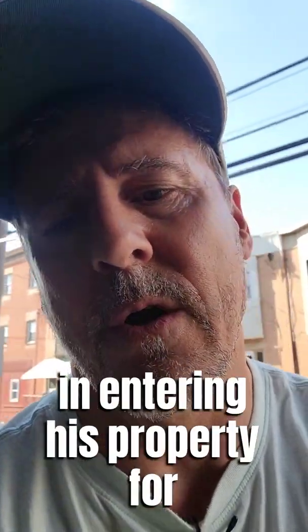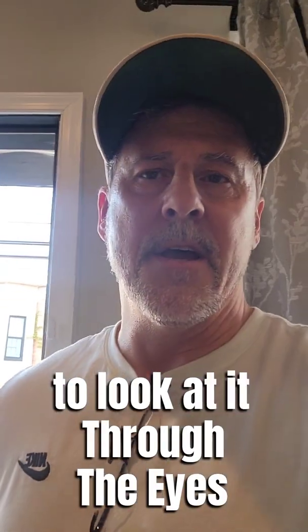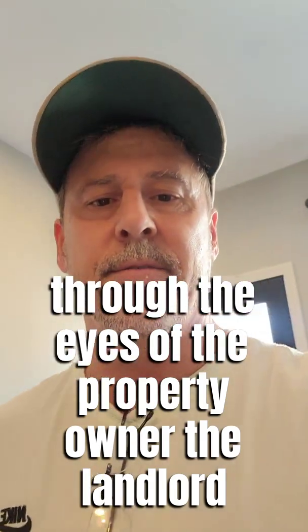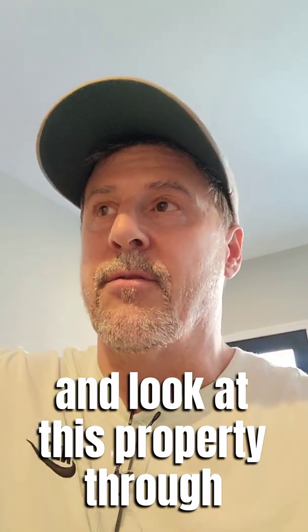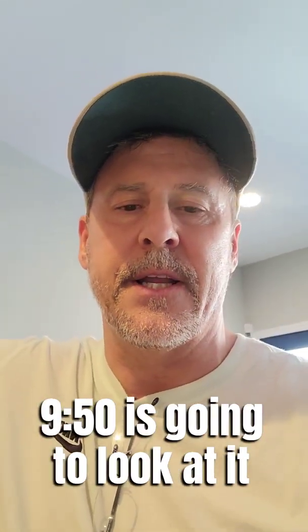I just unlocked this door and am entering this property for the first time. We're going to walk through this property and look at it through the eyes of a potential tenant. So we're not going to look at it through the eyes of the property owner, the landlord. We're not going to look at this property through my eyes, the property manager. Instead, we're going to look at it the way a potential tenant is going to look at it.